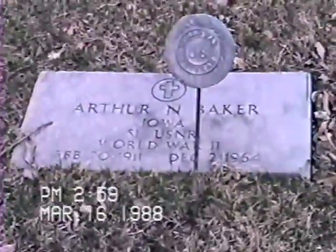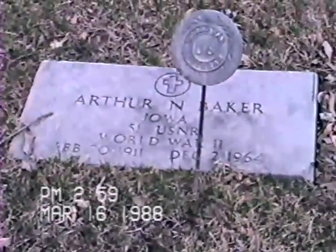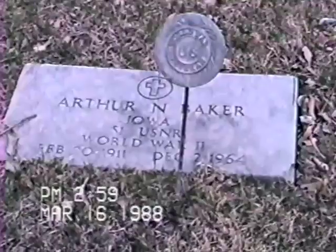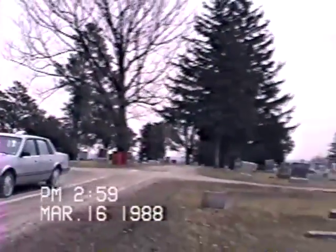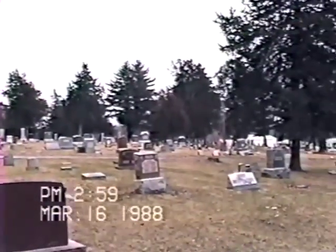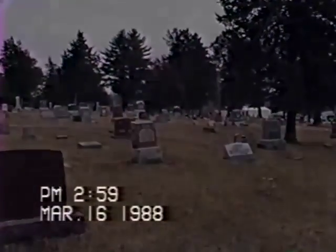Again, we're on this site. We'll get a little better picture here, a little better shot. This is the grave of my dad, Arthur N. Baker, February 20th, 1911, died December 2nd, 1964. This is just a shot of the cemetery, Shaw Cemetery in Ottumwa, Iowa. We'll move around and we'll get another shot of the graves here. Part of the city. Right. We'll continue on in and we'll see what we can find.